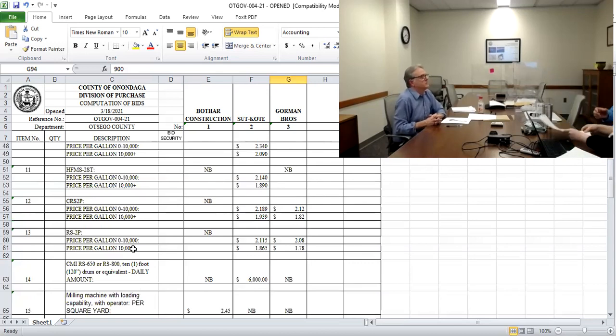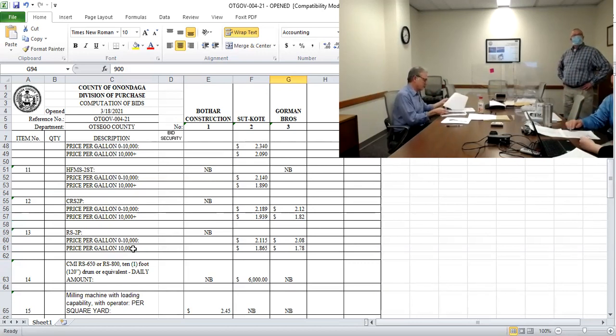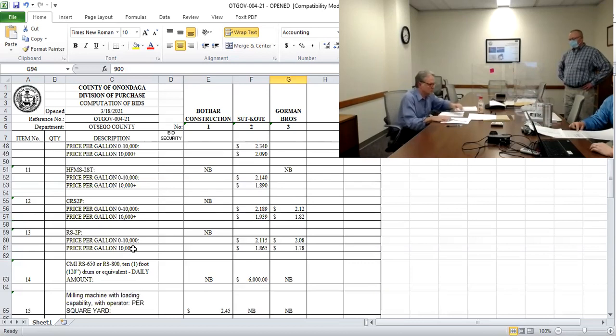Does that make sense? They gave two prices. Why is there just a price in one column? Did the other bids do that? They did for all the first items, but not for this set. I don't know why they did that. We can put both down, just put a slash and we'll put both down.